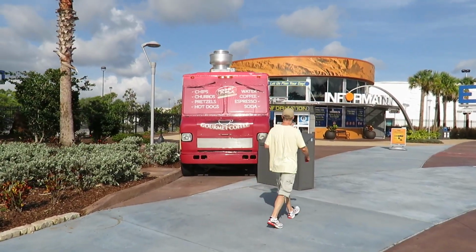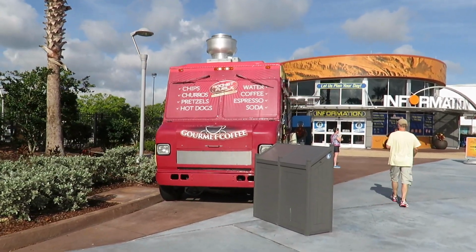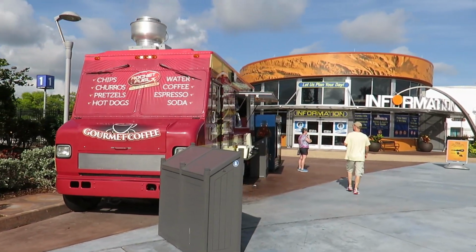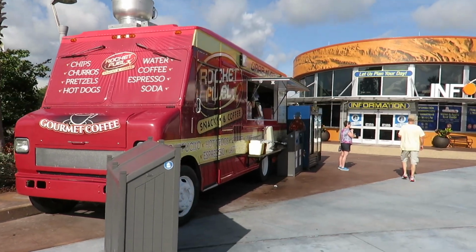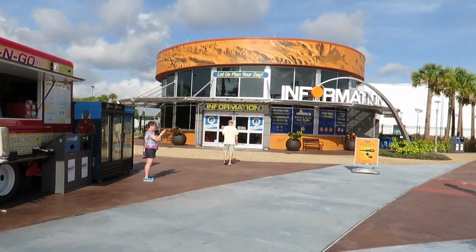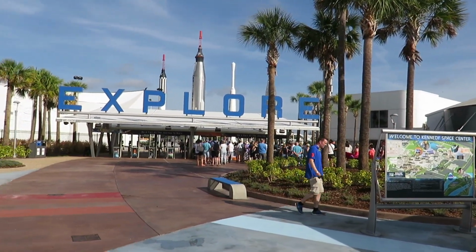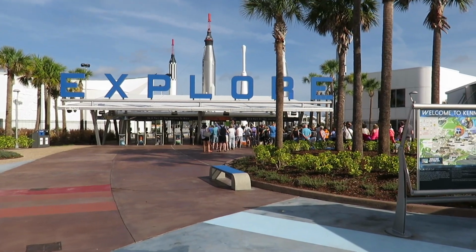Right at the entrance, they have this rocket fuel food truck. Snacks and coffee. Chips, churros, pretzels, hot dogs, water, coffee, espresso, soda. Oh, and it's already open. And it's right next to the information booth. And here's the entrance. Doors just opened. It's 9 o'clock pretty much on the nose right now.